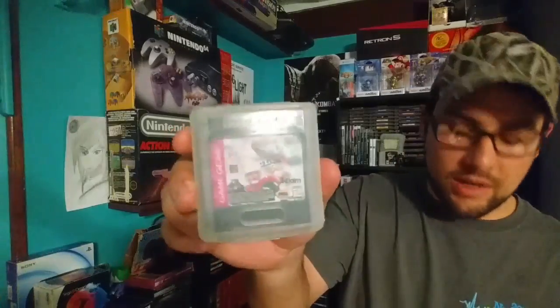And it came with 3 games. We have World Series Baseball, NFL Quarterback Club 96, and G-Loc Air Battle. So it's a good little starter Game Gear setup. Like I said, I'll have to repair the Game Gear.